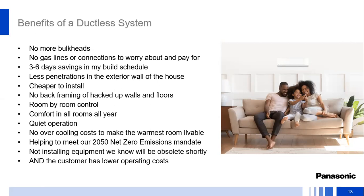We know that by 2050, if we're going to be at net zero emissions, we're not going to be able to use natural gas in our houses. So all these natural gas furnaces that we're installing now are going to have to come out. So why are we still installing them today when we know that in 25 to 30 years, they're all going to have to come out again, especially seeing this is not new technology.